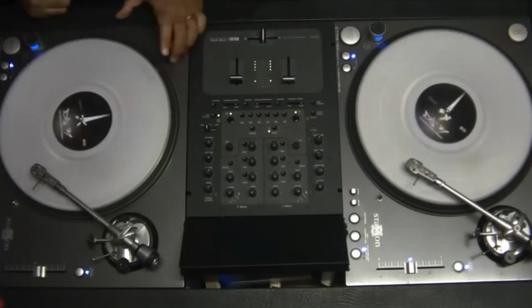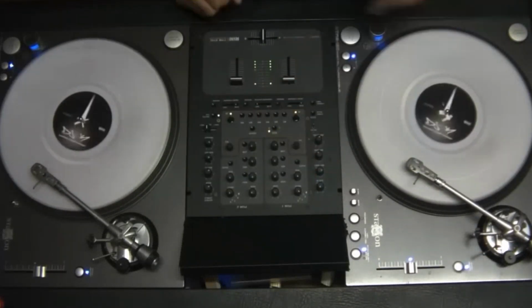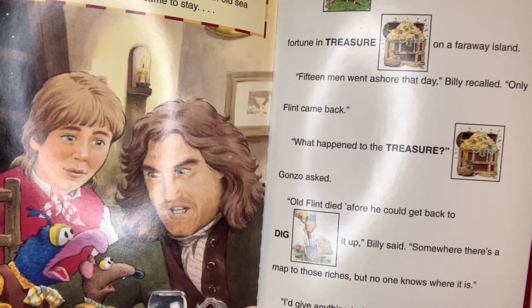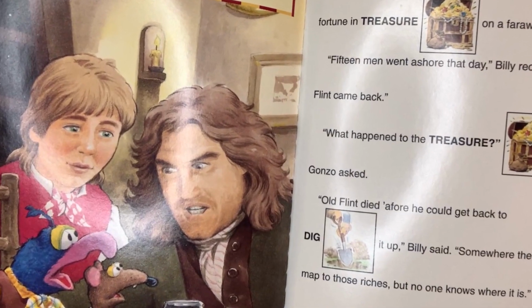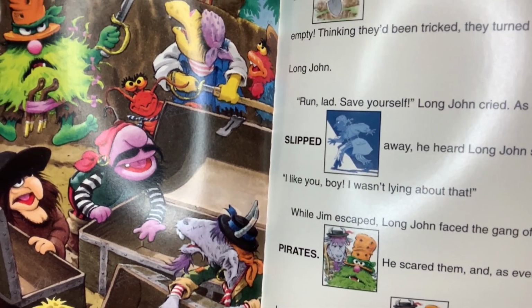I like how Long John Silver and the swashbuckling almost makes like a rap. The book features great illustrations by Tom Lee, as well as places denoting where to use the sound effects.